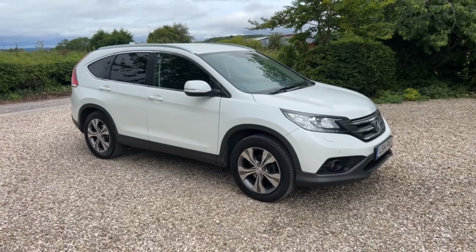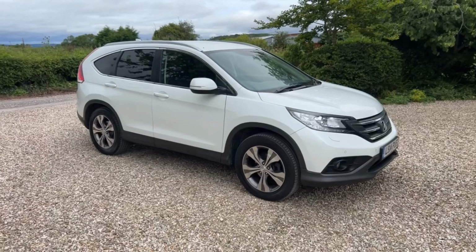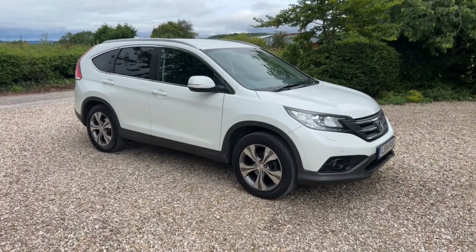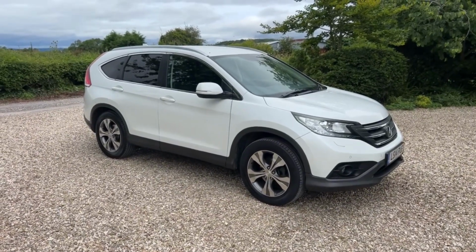Right then, this is a quick walk around video for a lovely Honda CR-V. This is a 1.6 SR diesel, 2014 car with just 44,000 miles on the clock. One owner from new and a full service history.